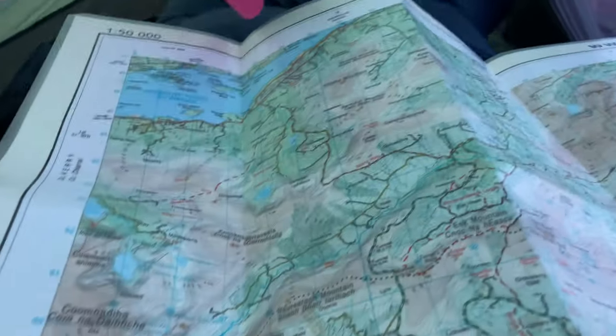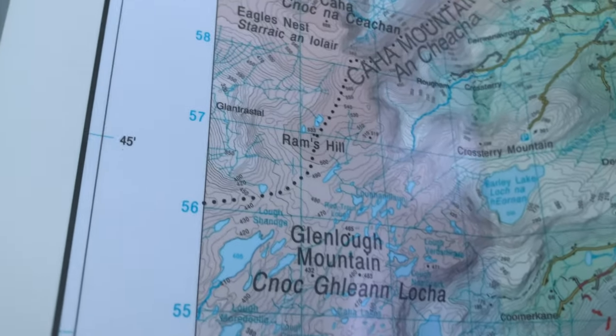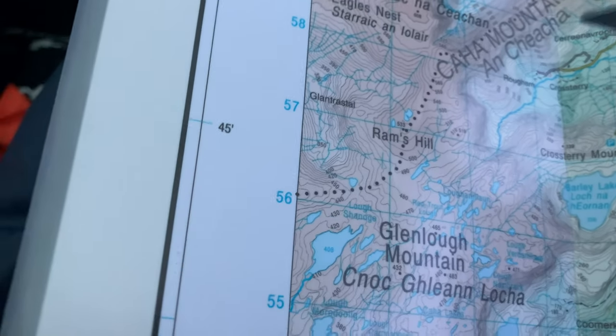So again, I just want to show you my route for today. I'm low on battery power. My GoPro batteries are all dead, and so is my power bank. So there won't be much filming today.